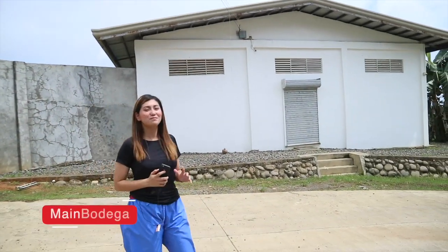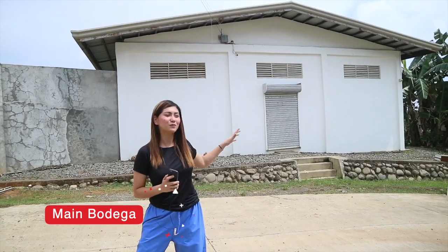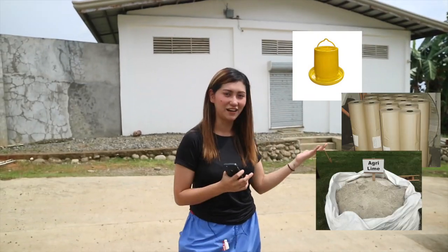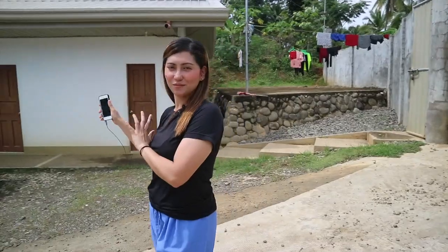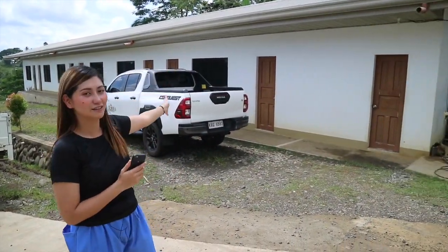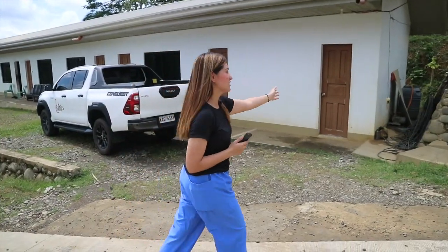So that's our main bodega wherein we put yung mga equipments na ginagamit namin dito sa farm like yung mga tubes, chick paper, slime, and etc. And on the other side naman, we do have a lot of rooms here. Iisa-isahin natin yun later. But first, dito muna tayo sa gilid.